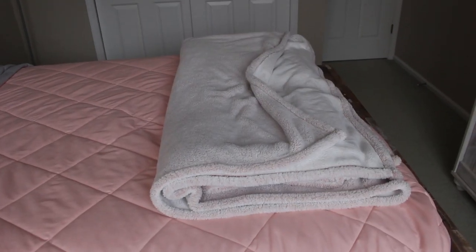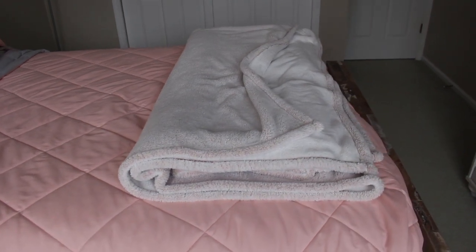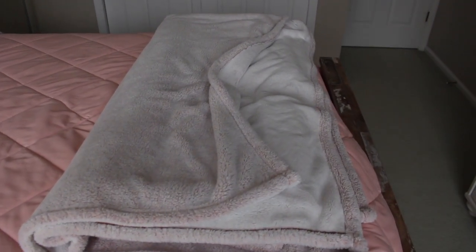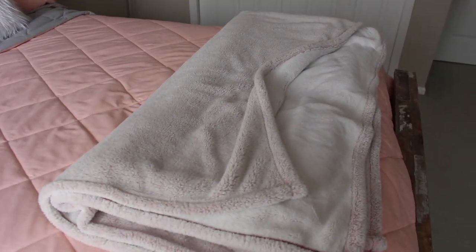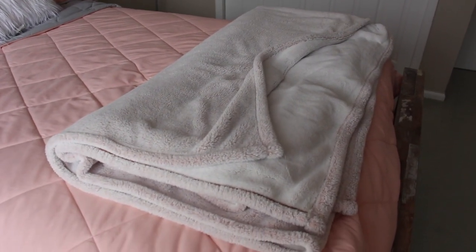And then I have my favorite blanket ever. I am obsessed with this blanket so much. It's by the brand Berkshire, I think. And I got it from TJ Maxx for like 20 bucks and literally the best thing ever because I got it in a king size, so it's super huge and it's super comfy.